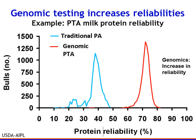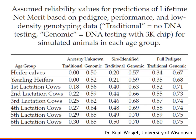Here I show the reliability of protein using two different methods, the traditional parent average method and the genomic testing method. You can see that reliability is about 70% with genomic testing, and it was about 40% when using the traditional parent average, where you had the production records, just the phenotypes from the animal as well as its relatives. There is a clear increase in reliability when using genomic testing. It's the same concept, but with a little bit more numbers. This is a slide from Dr. Kent Weigel of the University of Wisconsin, which he used in some of his studies.